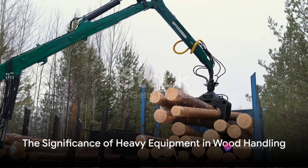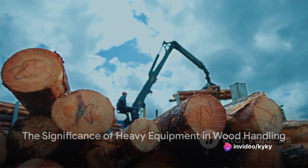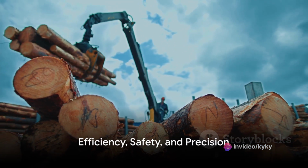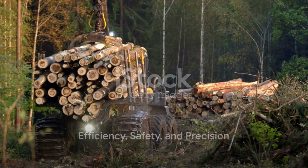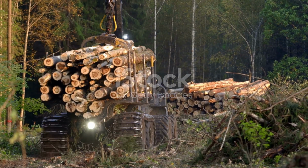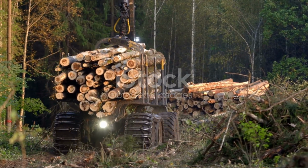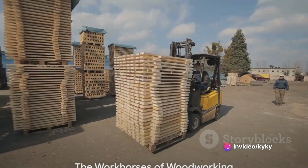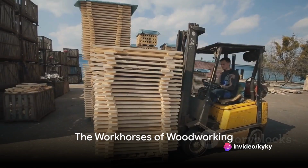Why, one might wonder, does heavy equipment hold such a pivotal role in the world of wood handling? It's simple: efficiency, safety, and precision. Today we delve into the significance of heavy equipment in the realm of woodworking and compare various types of these mechanical marvels. Consider, for instance, the mighty forklift.